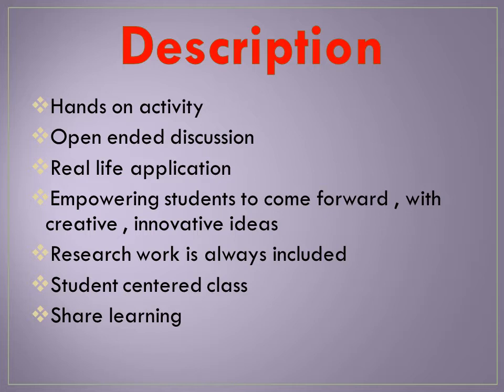And through this experiential learning, you're actually empowering students or the learners, I must say, to come forward with creative or innovative ideas. The research work is always included, and it's always a student-centered class. In this case, we can say a learner-centered class. The people, or the teachers, who are willing to learn and grow themselves in their professional field, it's always centered around them, and it's always about shared learning.